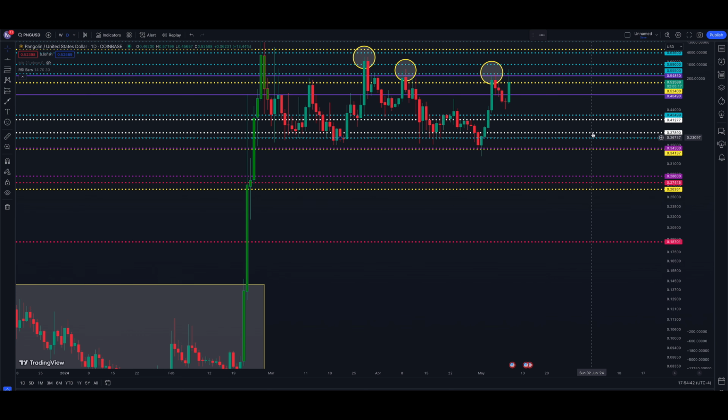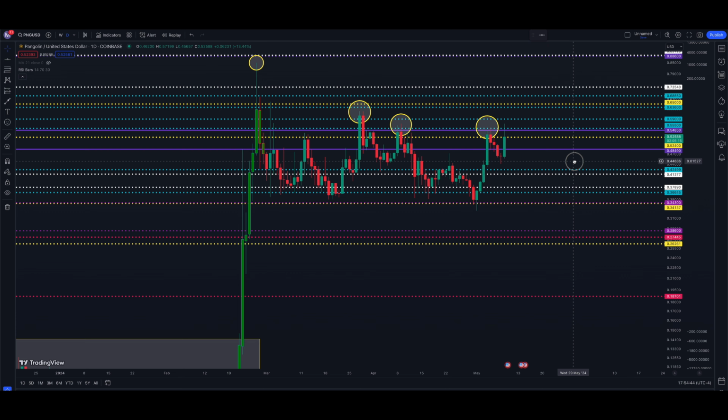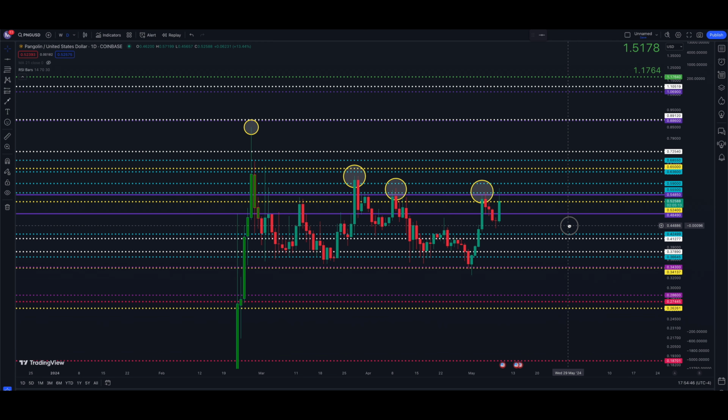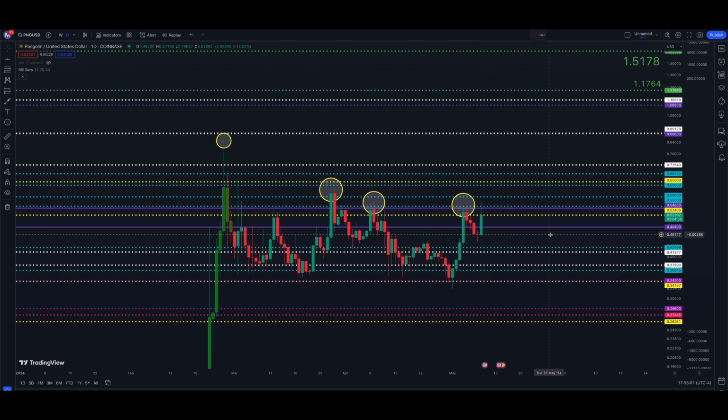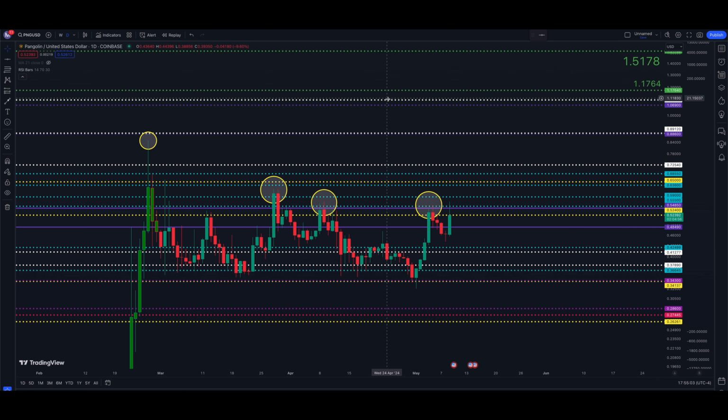Let's zoom in here and take a deeper dive into this PNG chart. We're going to take a look at some higher price targets. Share some of my thoughts, guys. Of course, not financial advice. We're going to drop into Bitcoin at the end of the video. Bitcoin is up 1,200 bucks currently. It is 5:54 p.m. on the East Coast on the 9th of May. Pangolin is our focus right now.